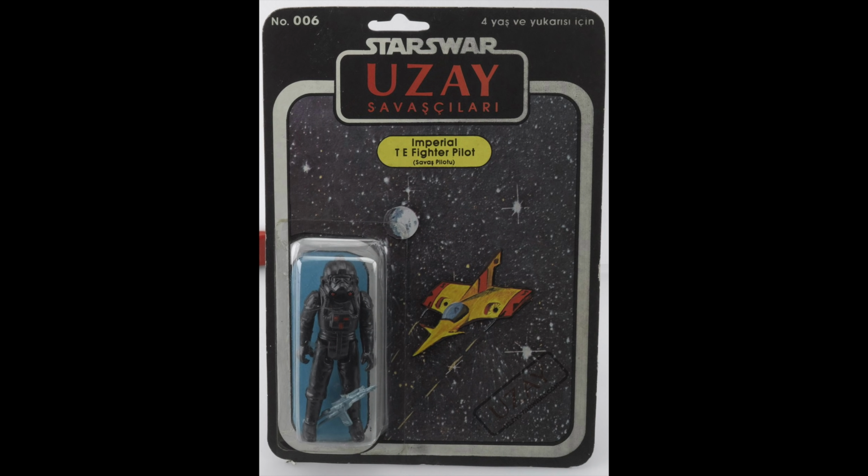Now here's the TIE Fighter pilot. I like the card art here. Such a random, strange picture to put on the card. Just a drawing of a spaceship. I see that's a moon in the background. I guess it's a moon. It's not a Death Star. And some stars off in the distance. But like they say, you got to save the best for last.